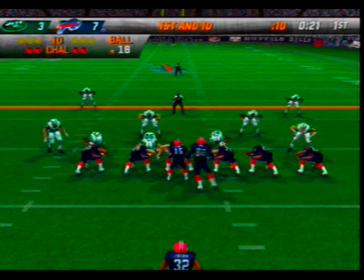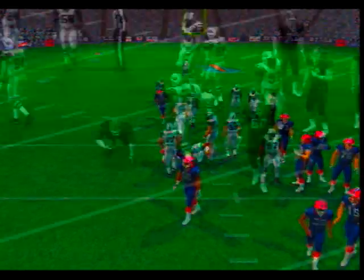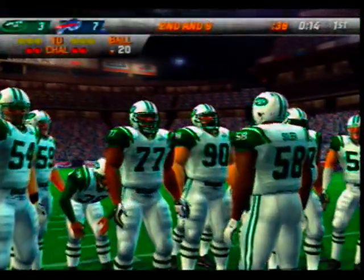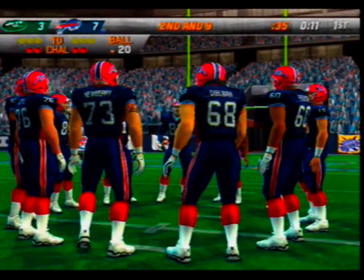Sharp sends a man in motion. Gets rid of it. Complete to the wide receiver. Duncan comes up to make the play. Passing on first down is a way of keeping the defense off balance. If you're successful, it could set up big runs on first down or any typical passing situation.